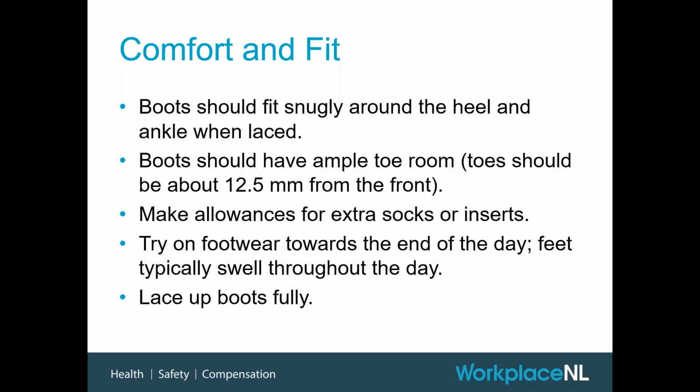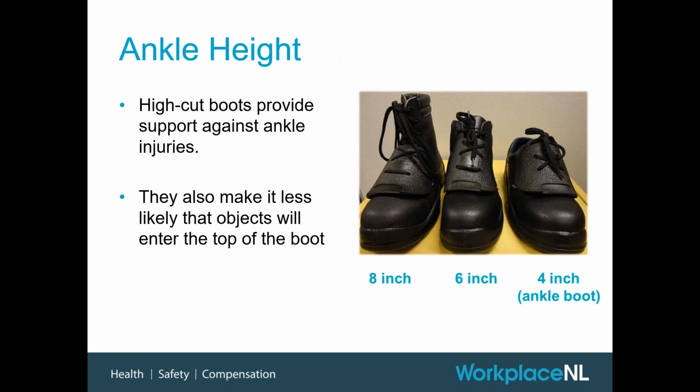They should fit comfortably at the time of purchase. Ankle height certainly is important. High cut boots provide support against ankle injuries, which may result from slippery or uneven surfaces, particularly if we're thinking about some construction sites where there's uneven ground that people may be walking over, or even outside in the wintertime when things are frozen and the ground is uneven, so there's certainly risk of ankle injuries.